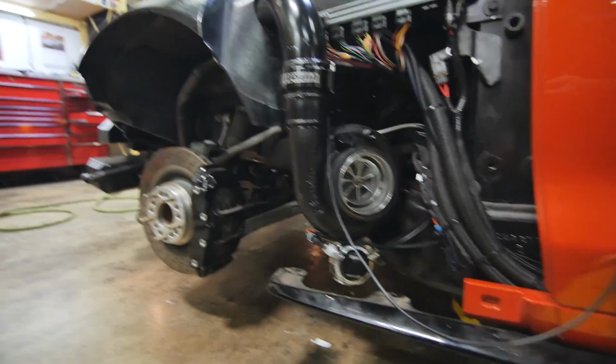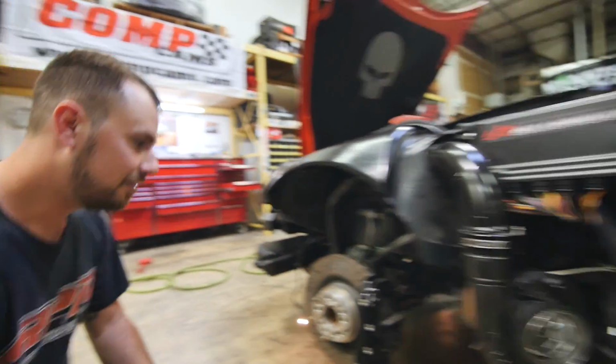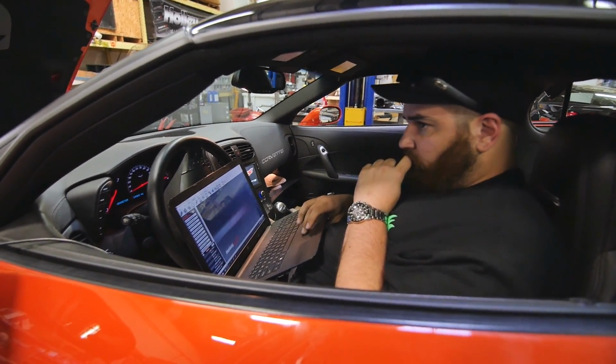First start. I shut it off just to check for oil. I saw I got oil pressure and then, yeah, I don't see any oil. It's dry up here. I mean, you think the turbo's got oil that fast?